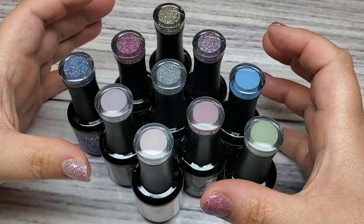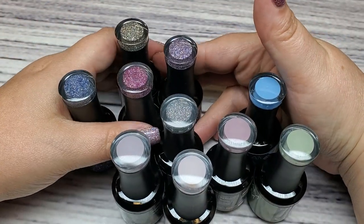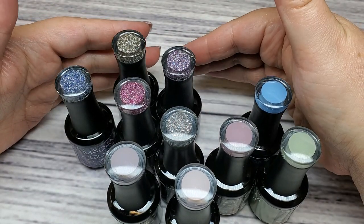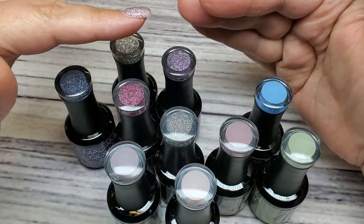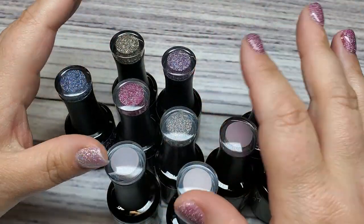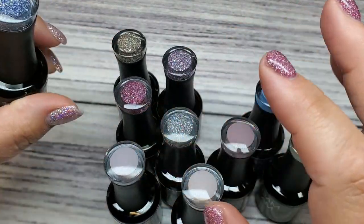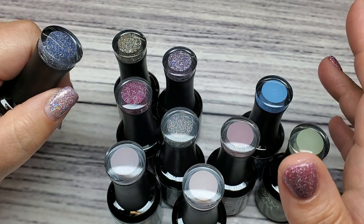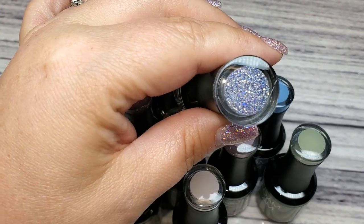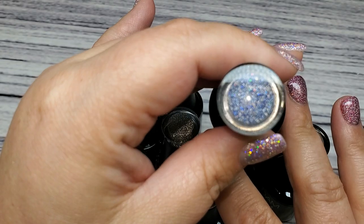We have 10 gels here. 5 of them are creams and 5 of them are sparkles. Now, what's unique about these sparkles, I've showed you guys some glitter in the past, a gel polish that got super popular on Instagram. They're the reflective gels. So when you just have them on normal, they look just super glittery, beautiful. Oh my gosh, gorgeous glitter polishes. But with the flash on, they get super reflective and it even pops a bit of a holographic.